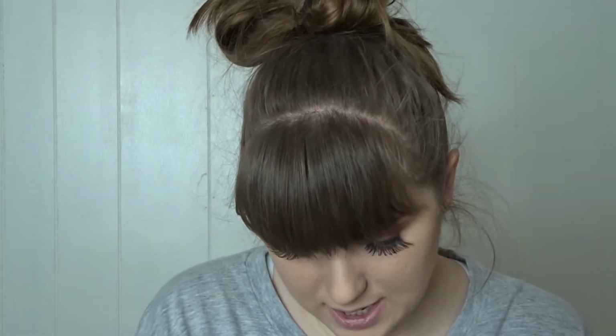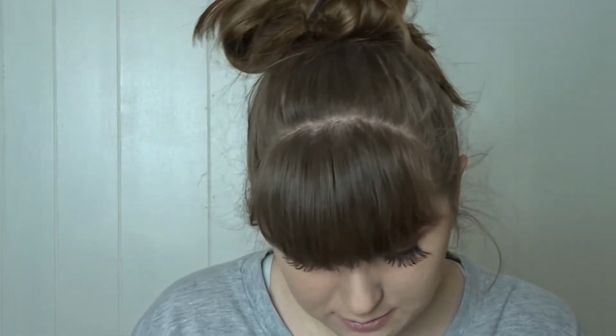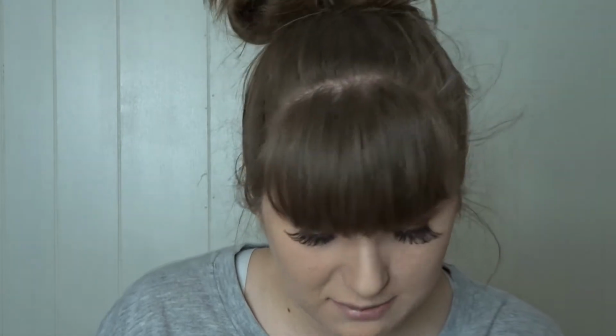So I'm just going to take a Crown bronzing brush and I'm just going to put that in the hollows of my cheek. I'm not really going to define it or anything. I'm just bronzing. I need a mirror.